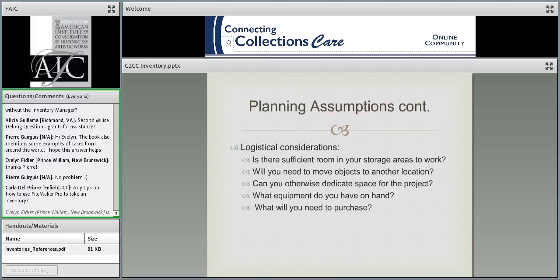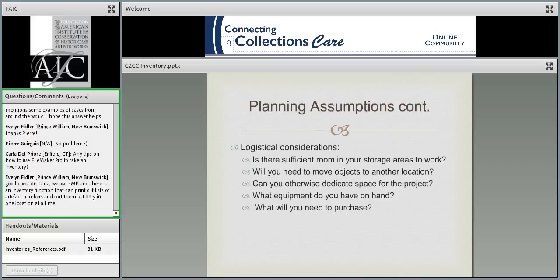This is not a small consideration, and in fact was one of the greatest impediments to the success of the inventory project at Princeton. We had long outgrown all of our numerous storage areas. We had objects in commercial offsite storage, and we were planning to build a dedicated purpose-built offsite storage facility on a remote Princeton campus. But that was a few years to come, and in the meantime, the storerooms were too crowded really to store objects safely, much less have a team in there with a photo stand and a laptop computer, etc., etc. You also need to look at what equipment you have on hand, what you might need to buy.